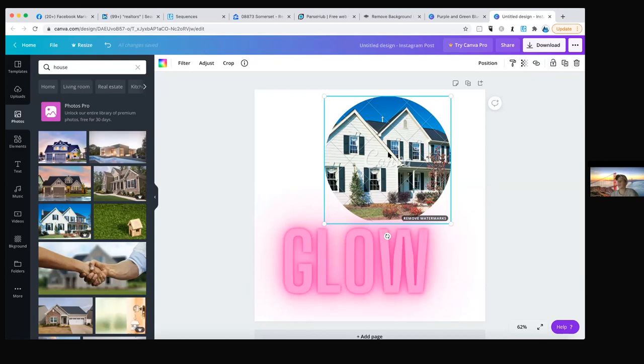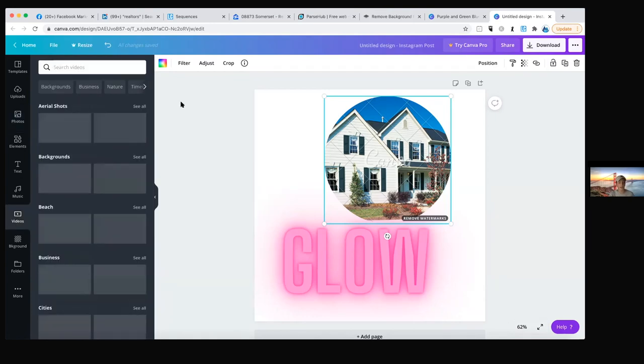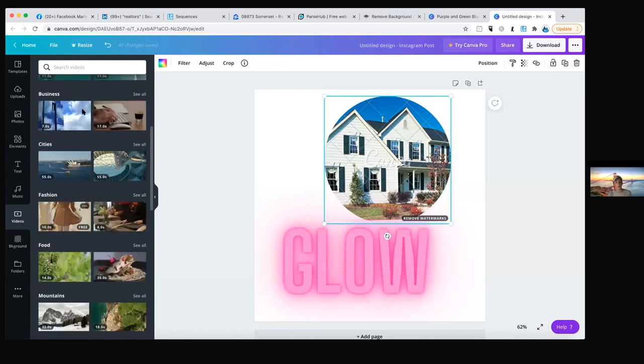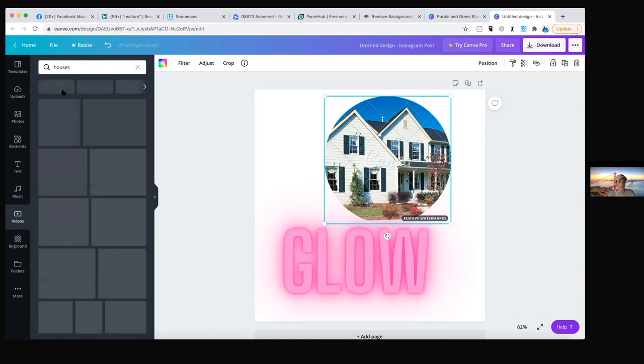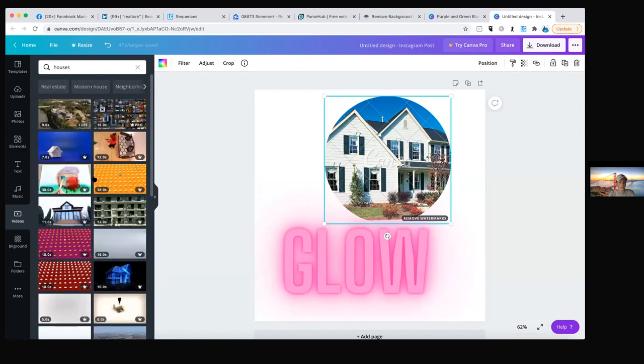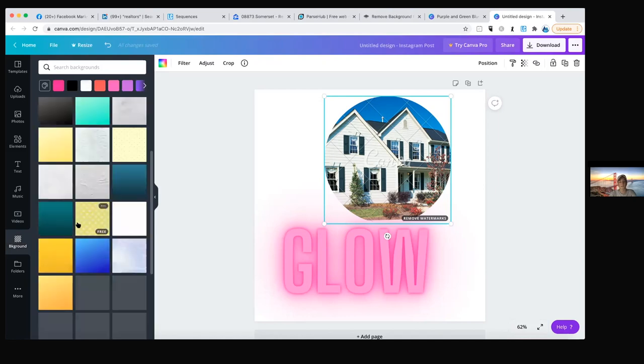Oh, nice. We actually paid one time and I think it was only $1. So it's pretty inexpensive. But as I said, there are a bunch of really nice free photos you can use, so you don't always have to pay for them. It also has videos. Typically, videos are more for Canva Pro because they don't have that many options. Let's search up houses. Yeah, they don't really have that many options, but it has videos, backgrounds, and folders.